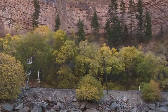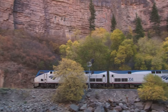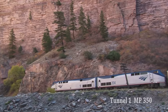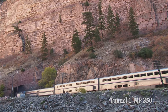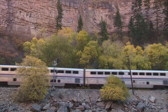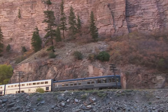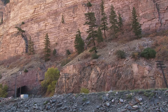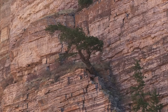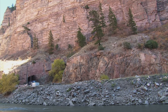Amtrak 6 rolls through Glenwood Canyon near milepost 350. The train disappears into the 276-foot bore of Tunnel 1, which separates the sidings of Allen and Shoshone. Amtrak's 5 and 6 met today near Dotsero, and soon we see the westbound number 5 exiting the tunnel.